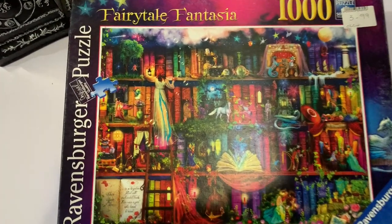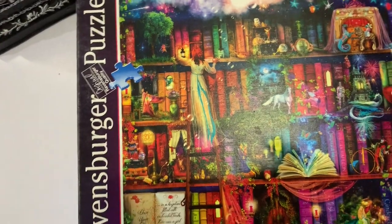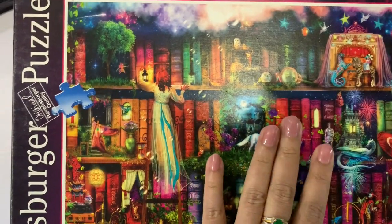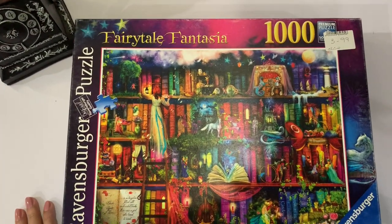And the digital artist is Aimee Stewart. She is a rock star, I must say. It's going to be my first puzzle by Aimee. But the box, the detailing, and I am already in love with it. It's two of my passions in one box. Books and puzzle. So I'm gonna sort them out.